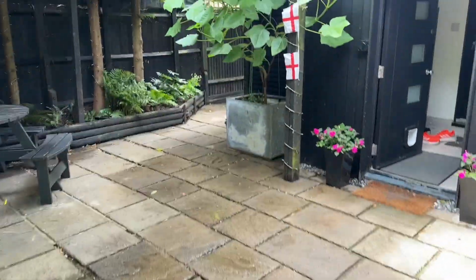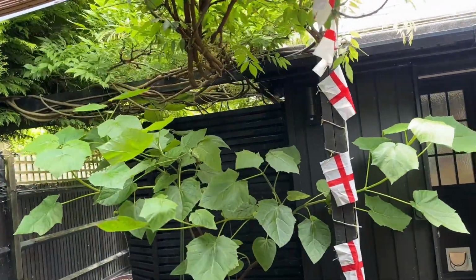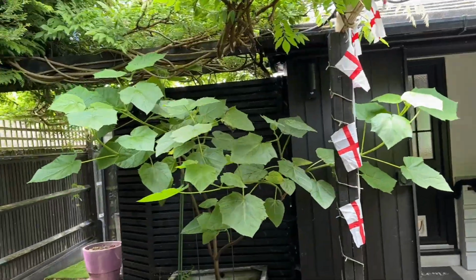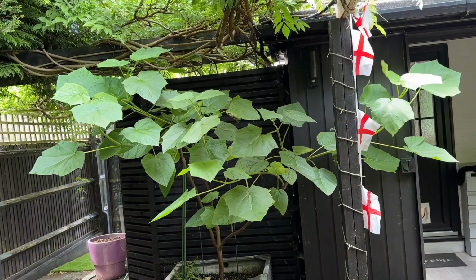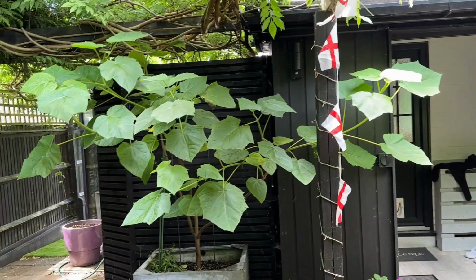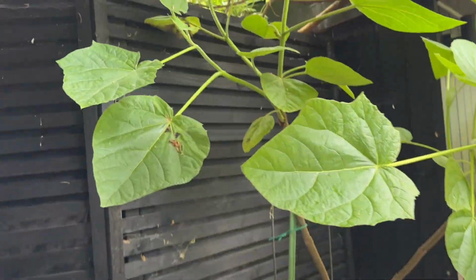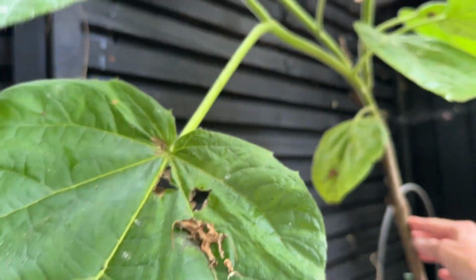So the garden wraps around the foxglove tree. Oh yeah, all the England flags obviously are up. The foxglove tree, this is the first year I've had it here, and it is loving life. It is really loving life. It's got so big. God knows what it's going to be like by the autumn. I think I'm going to have to try and train it to control it, but I do love it.